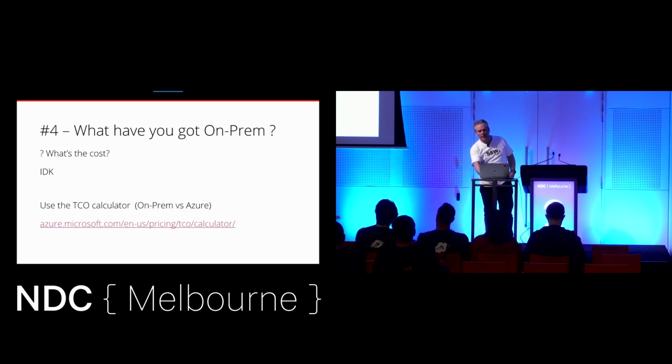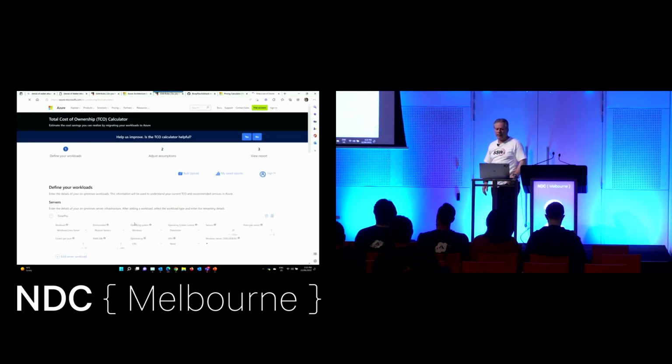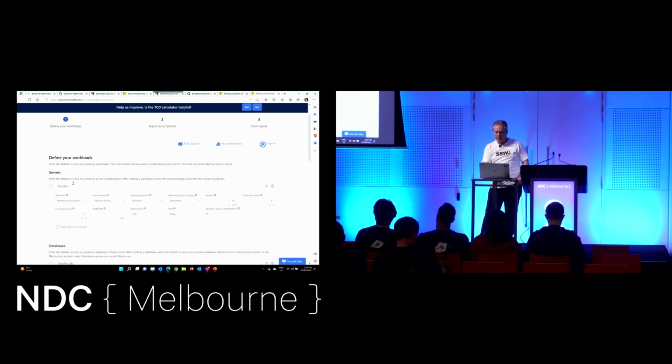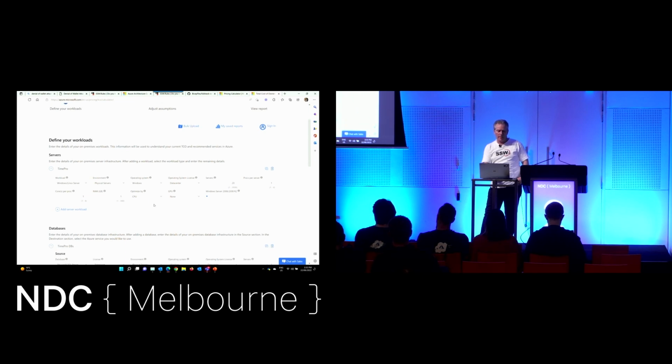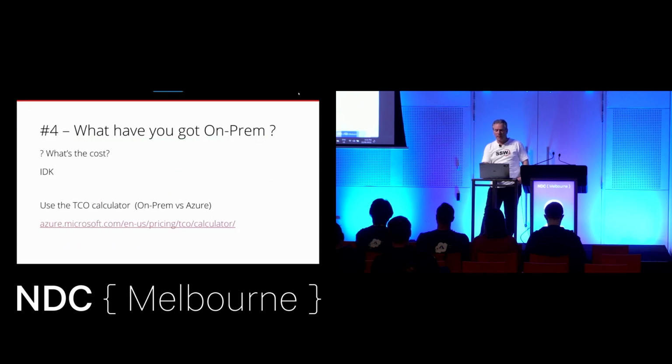So what's the cost? Most people don't know, and you come in here, and they have this beautiful calculator for your company. You tell them what workloads, what servers you have, what operating systems, how big is the CPU, what databases, blah, blah, blah. There's a lot. And once you tell it the story of your on-premise workloads, you will get a cost. And it's pretty good. I haven't had customers be able to dispute it. Okay? And Azure takes fairly conservative estimates with this.